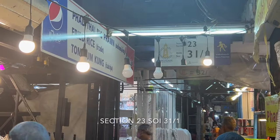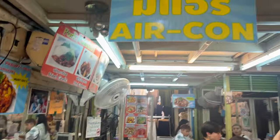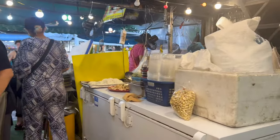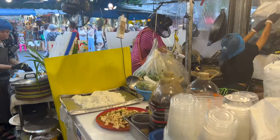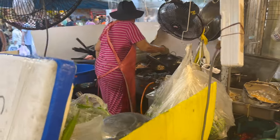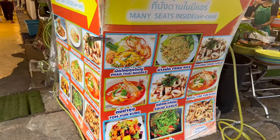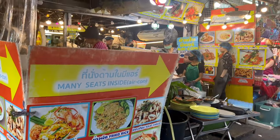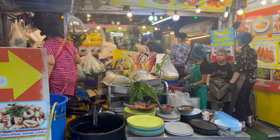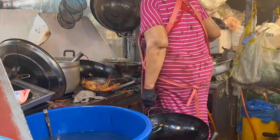So if you want to try this food, this is where it's located. So if you want to try it, this is how it looks. There you go, cooking the pad thai. So this is where we want to eat. This is how it looks from the side, from the main road. There are those big prawns.